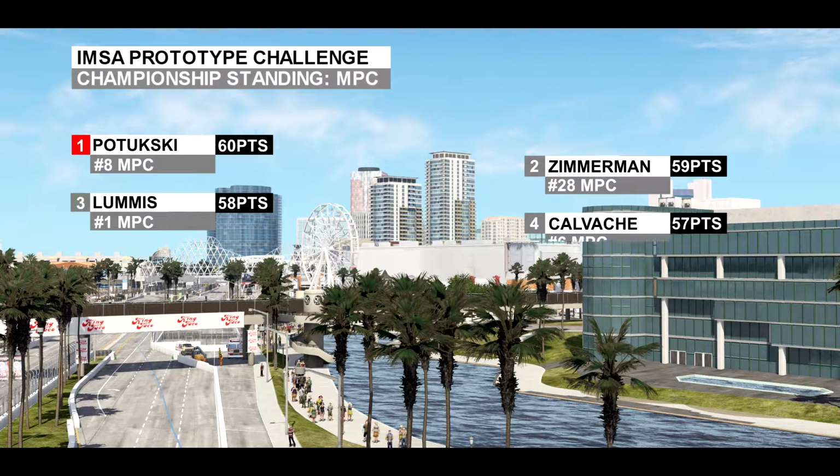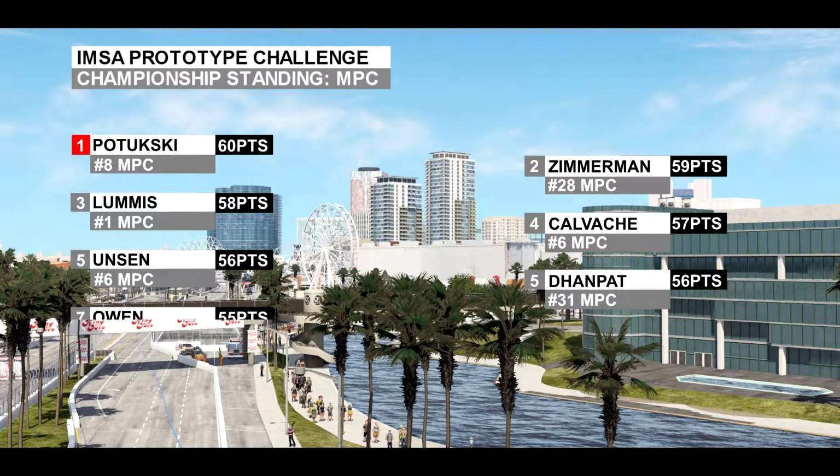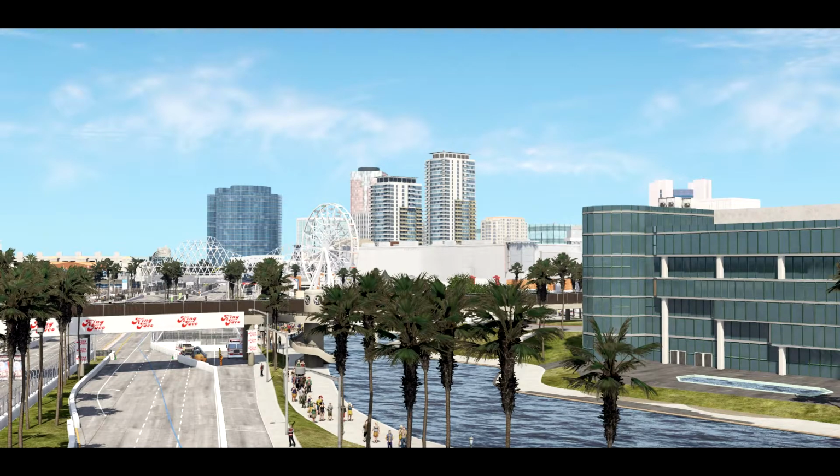For the MPC championship standings, Podolski leads all drivers with 60 points, Zimmerman with 59, Loomis with 58, Kalvich with 57, Unson and Donpat 56, and Owen rounds out your top 7 with 55. And just look at that, 5 points separating 1 through 7. And that shows you how deep this MPC car field is. Very impressive so far. And Bisquam, Silbernagel, and Monis are still alive, but they're going to have to get some higher finishes if they want to continue to contend.